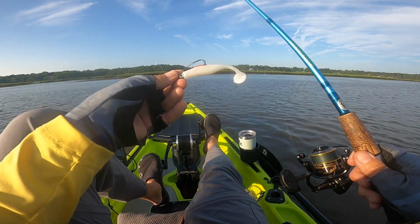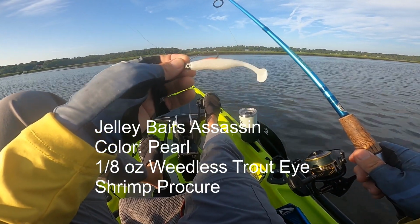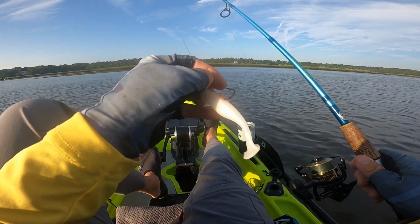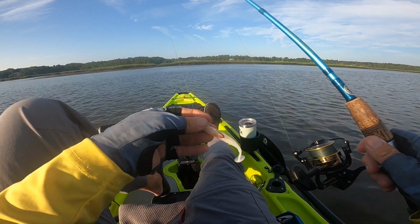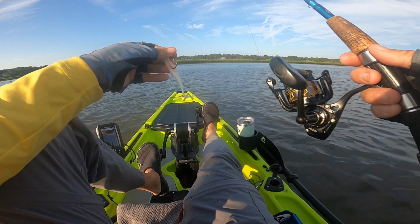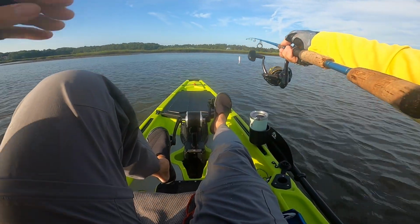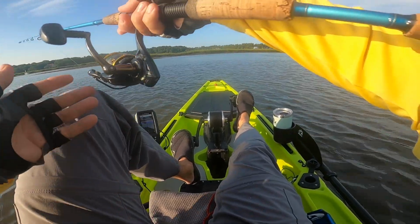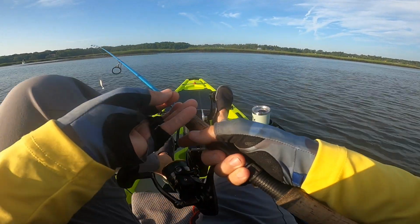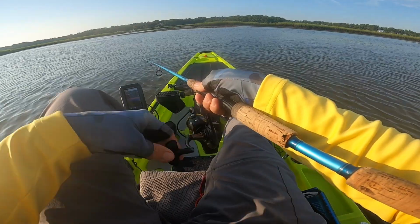I switched it up again. This is the Jelly Baits Assassin again, but this is in pearl. I put on a 1/8 ounce Trout Eye, and it's got this little weedless wire on it here. But with me only being in just a couple of feet of water, I wanted to go with the 1/8 of an ounce. So it's a little bit less of a splash, lighter finesse presentation. I'm going to work around these oyster bars here that are starting to pop up. And we're just going to slow roll this right on the bottom, but it should be a lighter presentation. I know there's reds in this area.